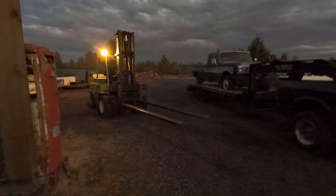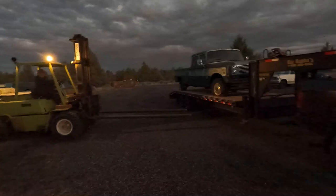So I thought we were gonna figure out how to drag this thing off, but then Ben went and fired up the forklift, so I guess we're not gonna have to deal with that. So I grabbed Lucy, and we're gonna see how this goes. Those are long forks. Those are so long. Full on Austin Powers.